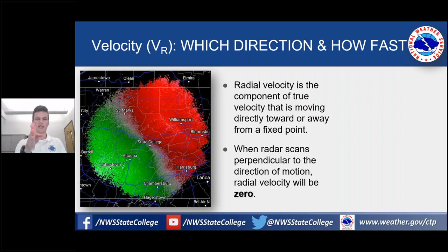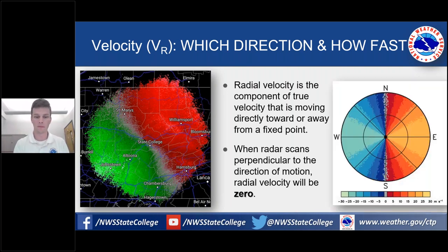So if the radar beam's sending it out, there's something moving perpendicular, it's not going to be able to detect that. So we have to infer what the velocity is actually doing when we see it. So this is an idealized schematic. This is in meters per second. It's also measured in knots or miles per hour.